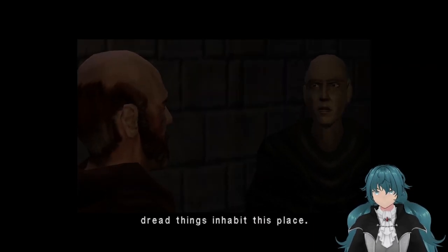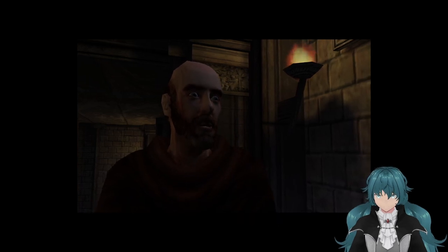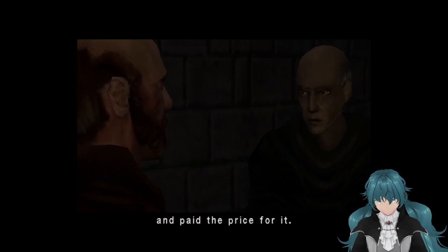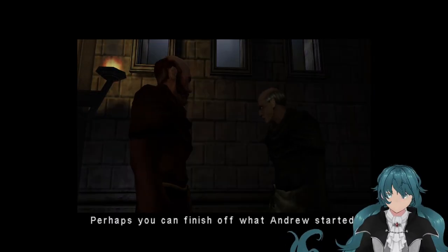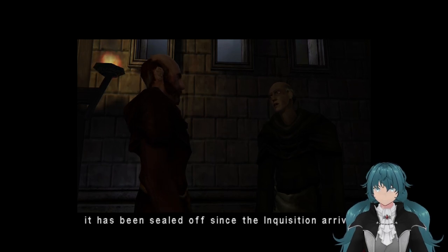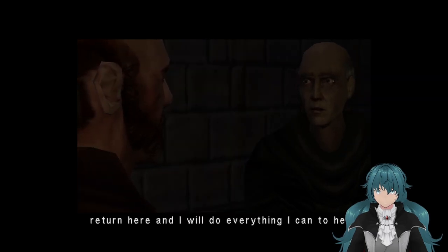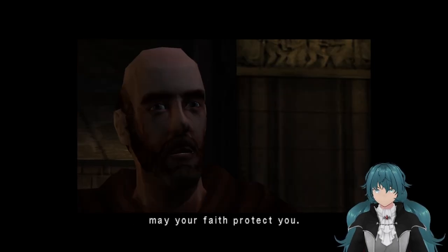Noticed, dread things inhabit this place. Shambling corpses, and worse. There is darkness at work here, in the midst of the Inquisition. I suspect it is worse than that, but I have no proof. Brother Andrew knew this also, and paid the price for it. Why are you telling me this? Perhaps you can finish off what Andrew started. Take this key. It unlocks the old tower. It has been sealed off since the Inquisition arrived. I intend to uncover the truth behind this. If you manage to uncover the source of darkness, return here. I will do everything I can to help. Till then, brother, may your faith protect you.